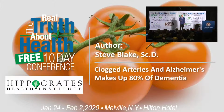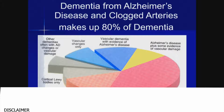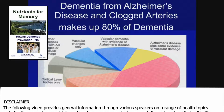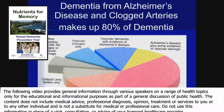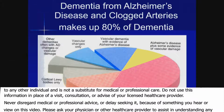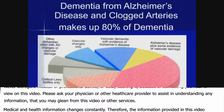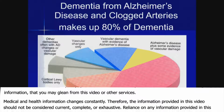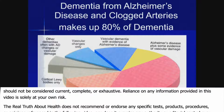I want to tell you a little bit about dementia. The term is often misused. In this pie chart, only the two gray pie wedges are not involved with either vascular dementia or Alzheimer's disease. Alzheimer's disease is the biggest part of dementia in America, but I would say that it is almost always accompanied by vascular dementia and clogging of the arteries that supply the brain.